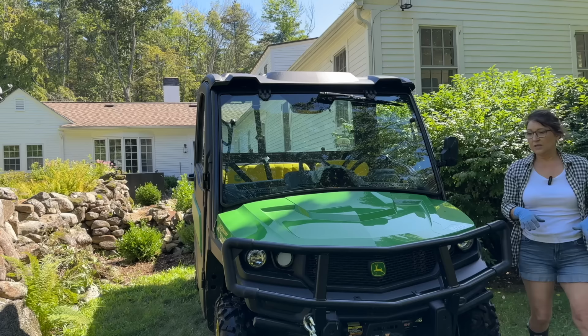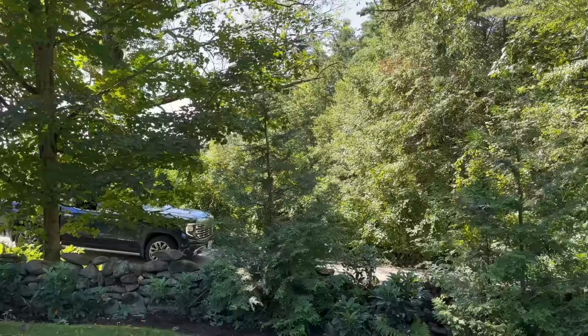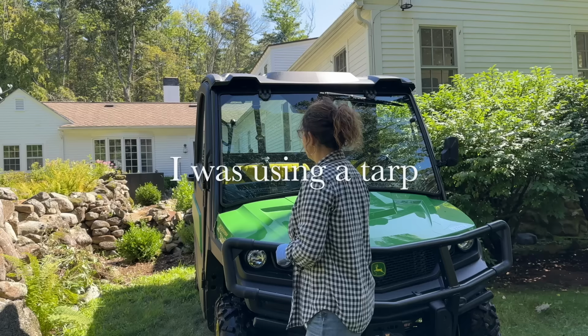Well, that was a quick little ride with Willow. She heard her dad calling her and beelined it. They're going to the dump now. So this is gonna make things so much easier. So much easier.